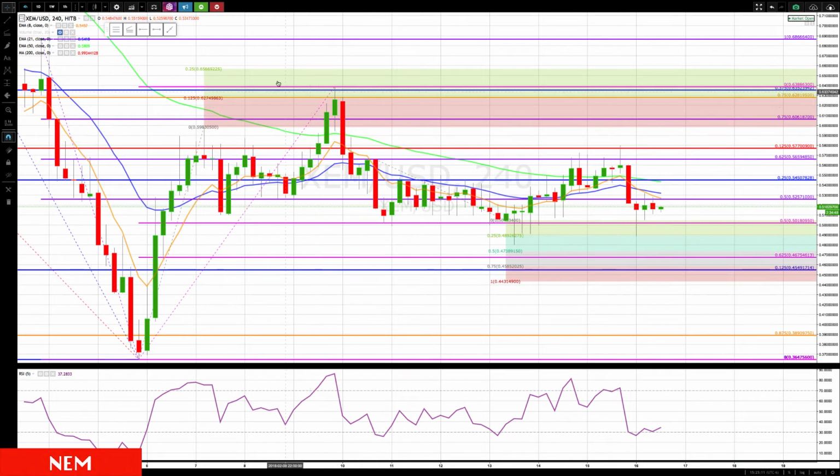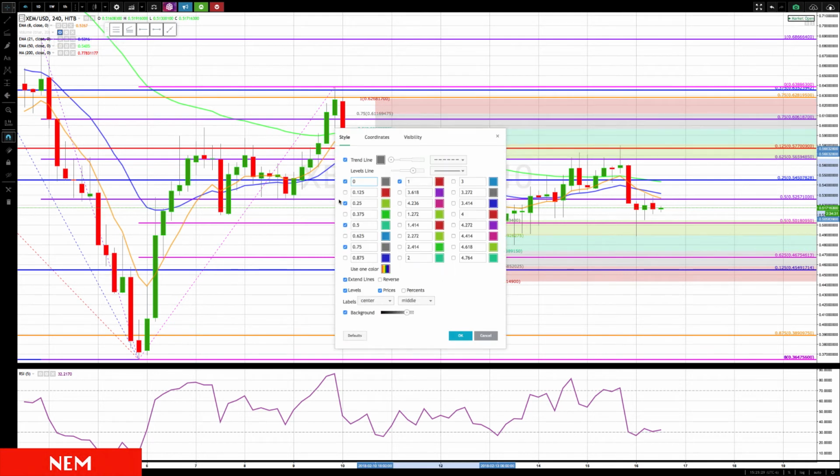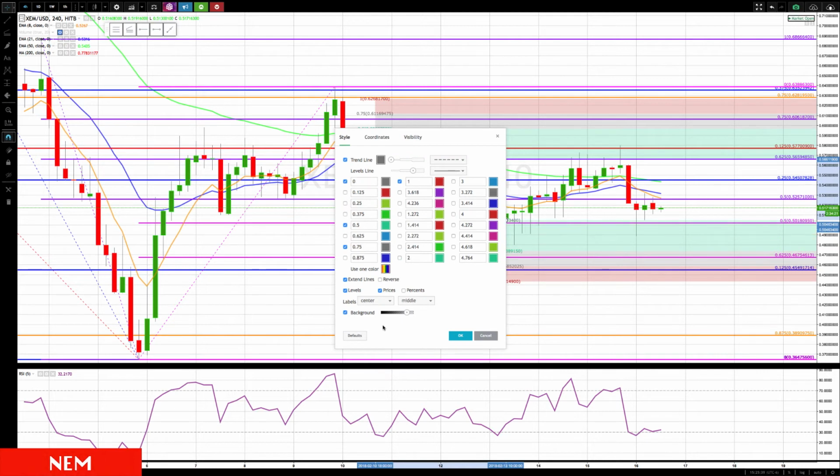You can also do that to the upside. Let me just take off this other, since those are not going to be valid anymore. If we're going to the upside, that's pretty interesting right there. And that 25 level shouldn't be on. Sorry, it was on the lower one too. I was clicking too fast. It's the 0.5, 0.75, and 1 levels.